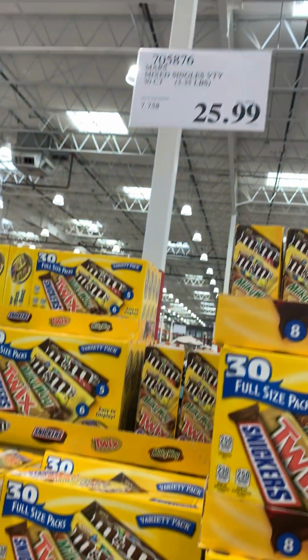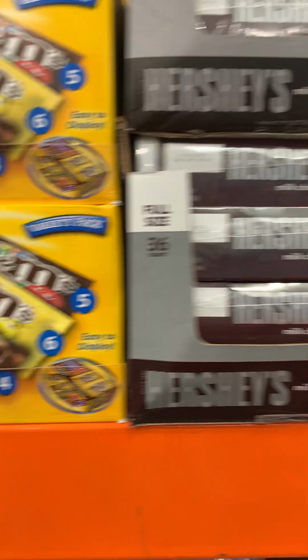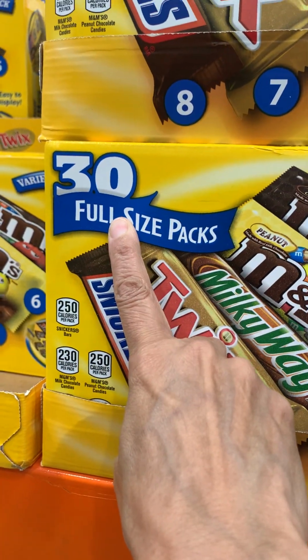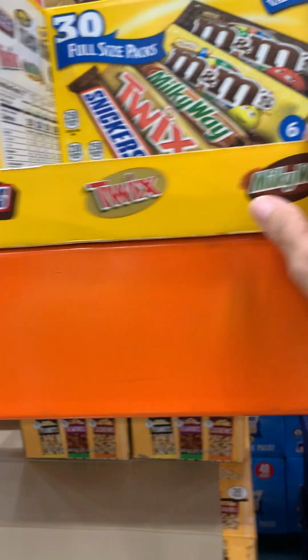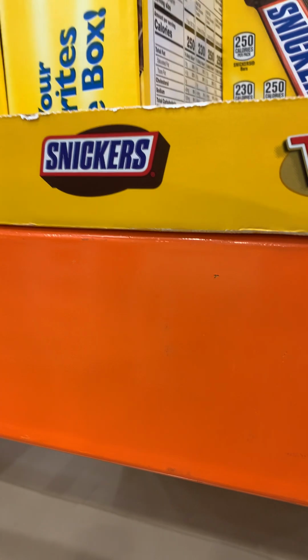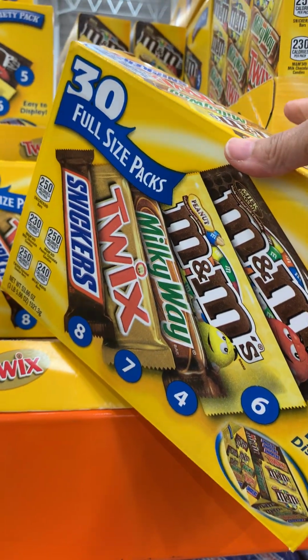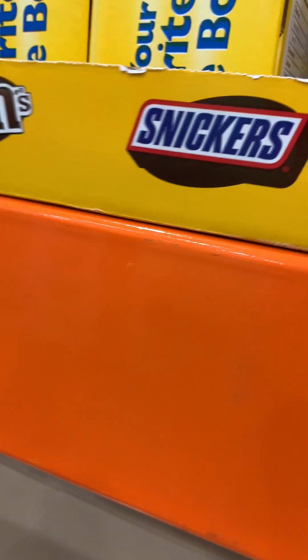Also, you know, sometimes you're having a party, and that's where you come for Halloween. You want to give out some candy, cookies and stuff. About $30 and $25.99. It comes in a box like this. There's 30 in them. $25.99. You know, for Halloween, you want to give out some candy.